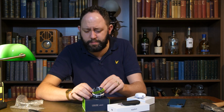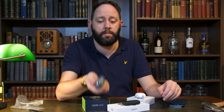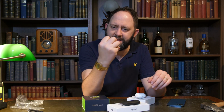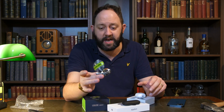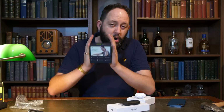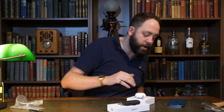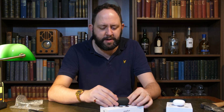The style, less so. Sound-wise, I'm going to give these a 7. And quality. The quality of that case feels dense, heavy, and that button is great. Design, I'm going to give an 8. If it wasn't for that, quite impressed with those. Much better than I expected and much better than the actual design lends them out to be.